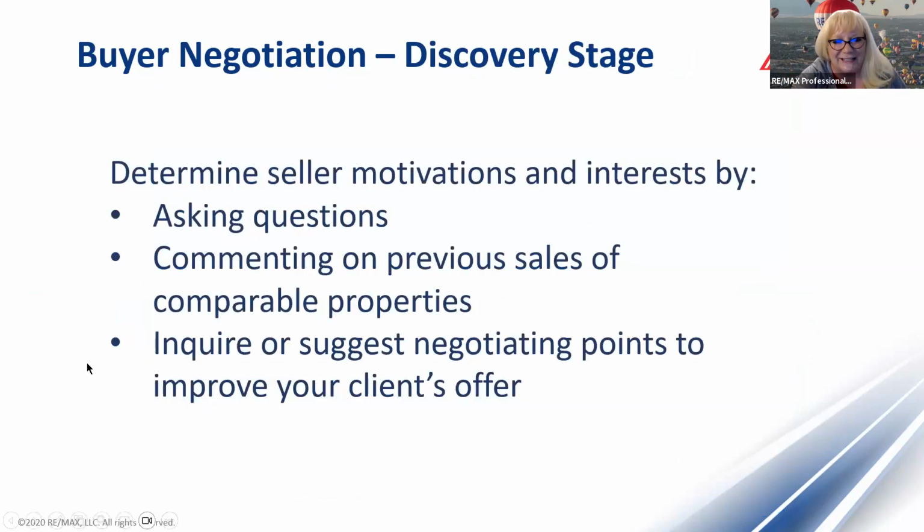All right, so next up here, discovery stage. Determine the seller's motivation and their interests. Ask questions, go deeper. Tell me more about that. When was the last time you bought or sold a home? Okay, you guys have heard me say it before, the word "oh." It's a great script. Comment on previous sales, right, by running comps. So we want to look at comparables to see what has sold in the past and check that out.